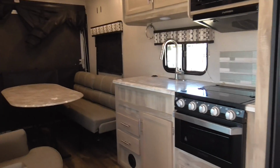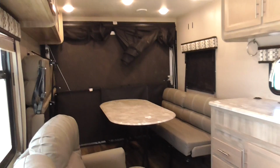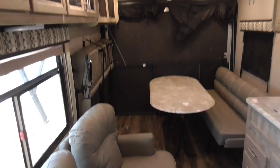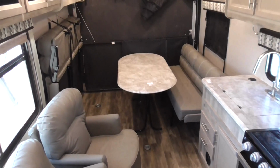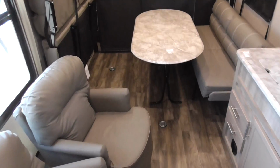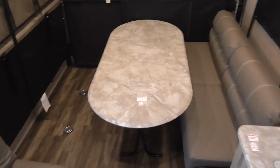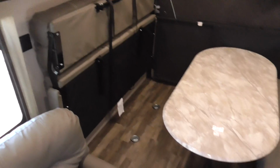Okay, this is the interior of it. No slide outs, just a nice street trailer. Close that noisy street next to us. It's going towards the back here. It has 2 fold-up bench seats here. They also fold down into beds. One's against the wall there.